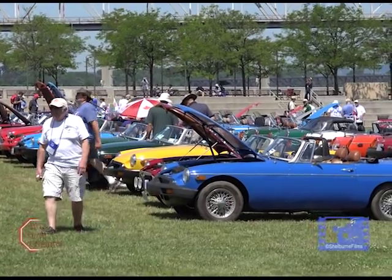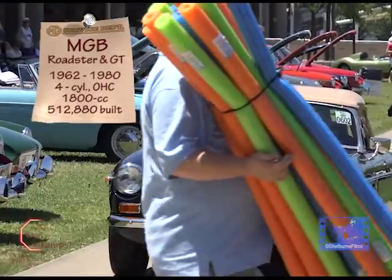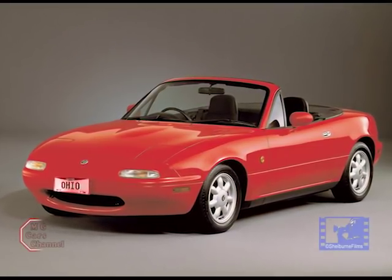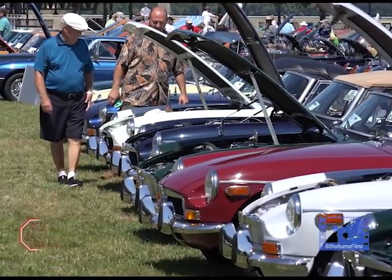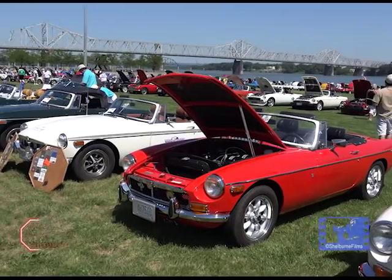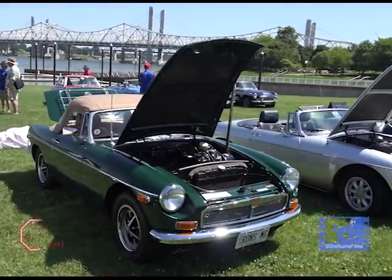In the MGB model range, there were 512,000 cars manufactured. At the time, it was the largest selling model of sports car in the world. That has now been eclipsed by the Mazda Miata. And recently, the Mazda Miata group, with all their different variations, has just gone over 1 million cars. The MGBs were the second MG produced that was a monocoque, or the body had no frame underneath it.